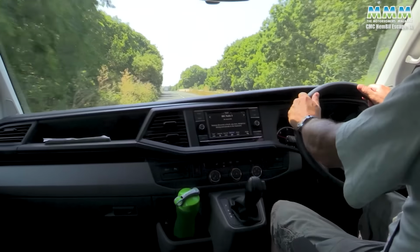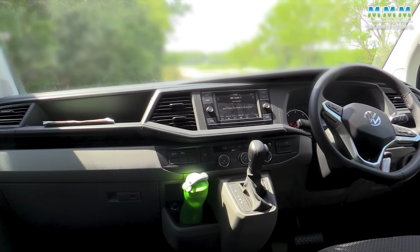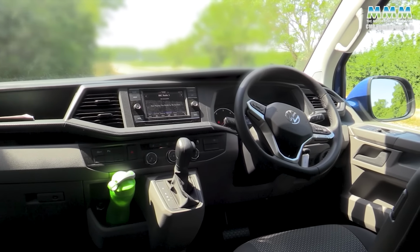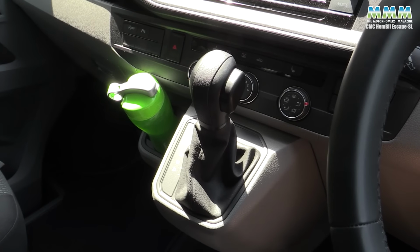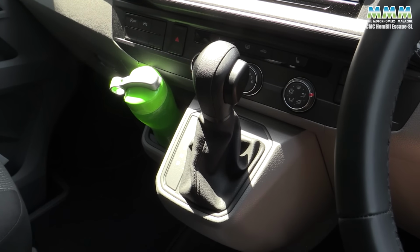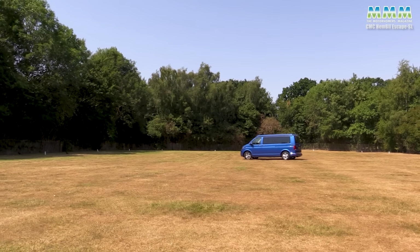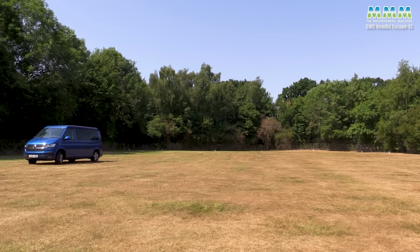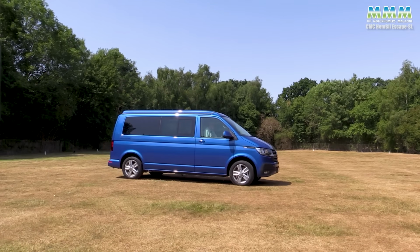But if you want a VW, well, this is probably the spec to have, and there's no doubt that a T6.1 with DSG is always going to keep a really good resale value. The DSG box is lovely. It's a twin clutch automatic, very smooth, can't fault it really. And this 2 litre 150 PS engine, well, it's got plenty of go and you can go up to 204 PS, but there really is no need for most buyers.